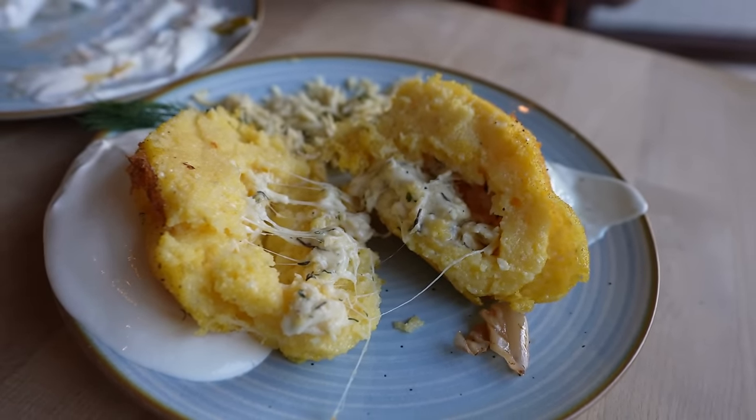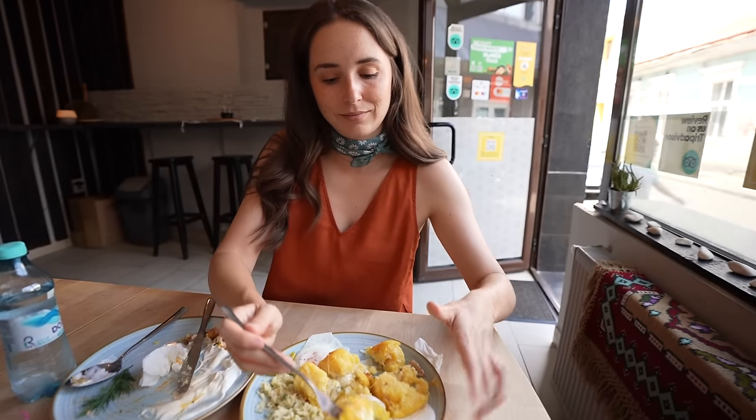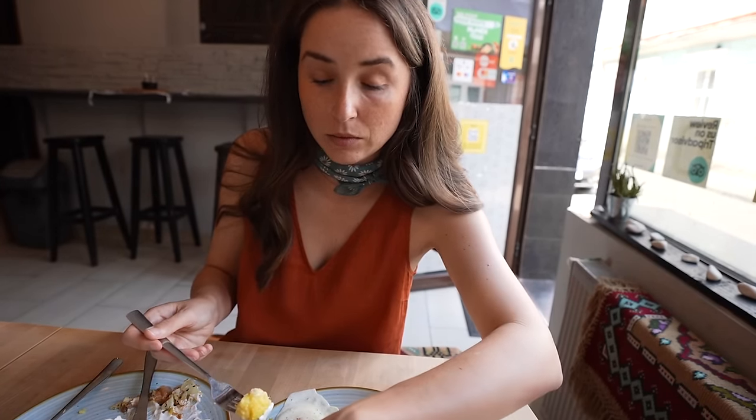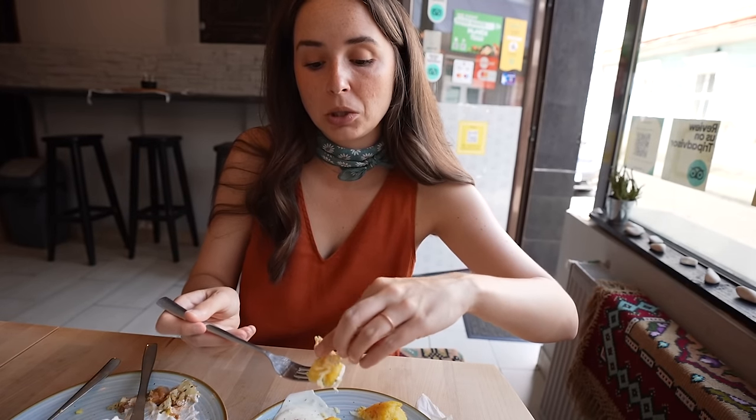It's a lot more wet in the middle. Still has the crispy, crusty exterior. Looks delicious. It has that beautiful cheese pull. Let's eat. A little sour cream for good measure. It smells delicious. Very nice. More mild than the other one that we had, the regular mamaliga. Warm, hearty, extremely filling. Don't mind me using my fingers, I'm going to put some of this little cheese on it.